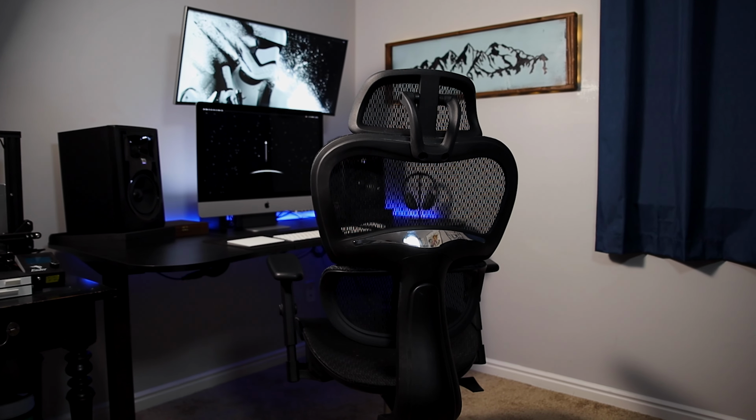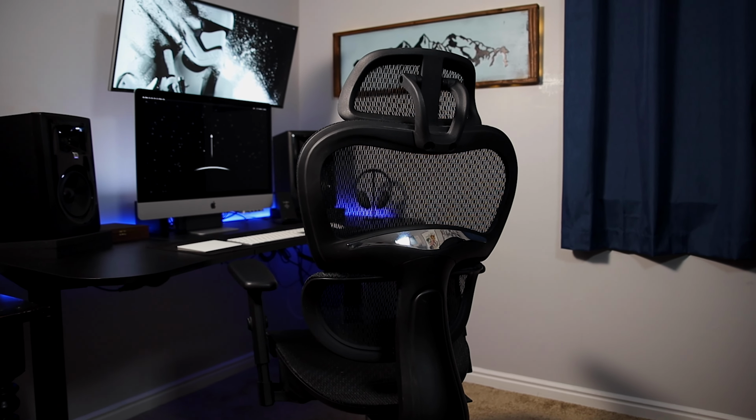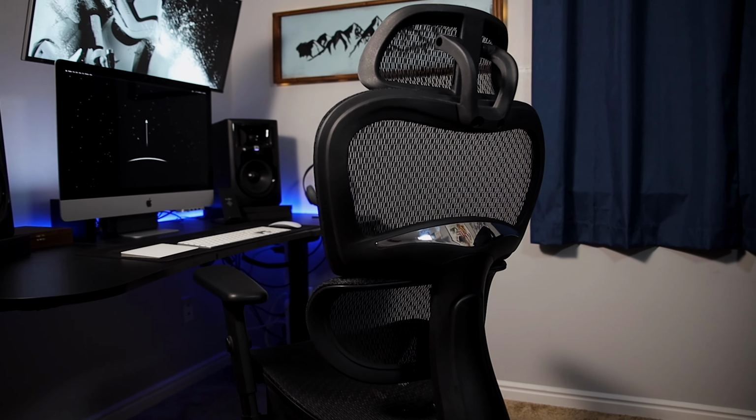Now they do offer a few other color options. I went with black, it matched my setup perfectly. It even has some chrome accents, which again, really tied in well with my setup. They've got a red and a blue, a black, and I forget what the other one is, but I'll leave a link down below. You can check them out.